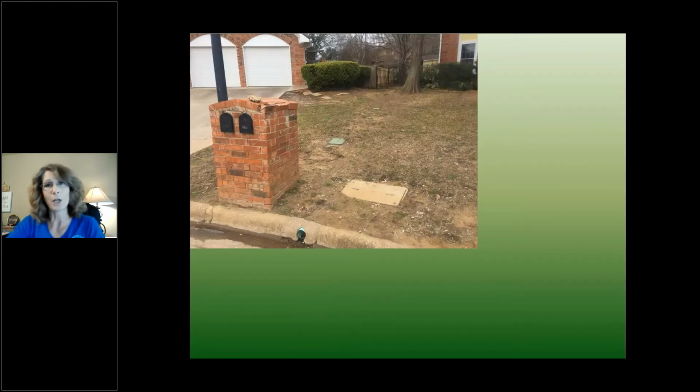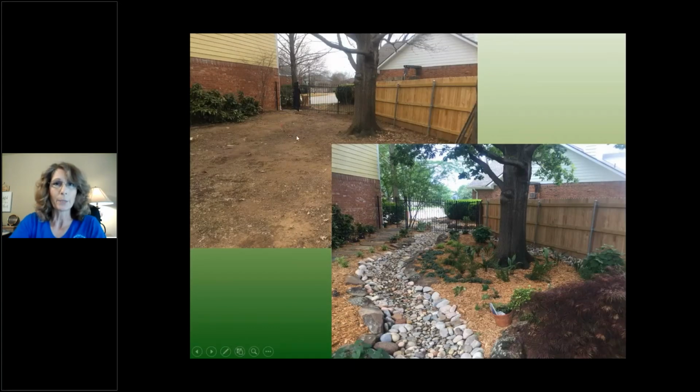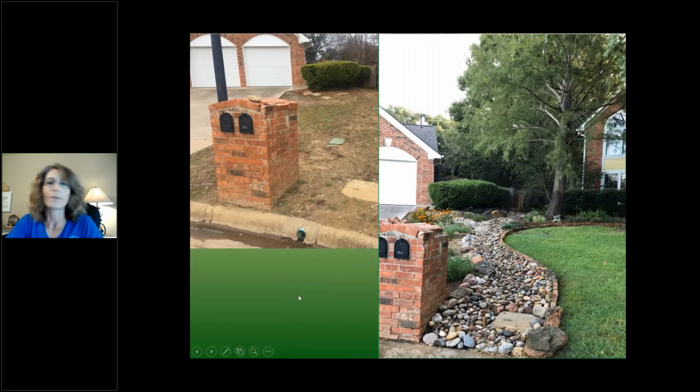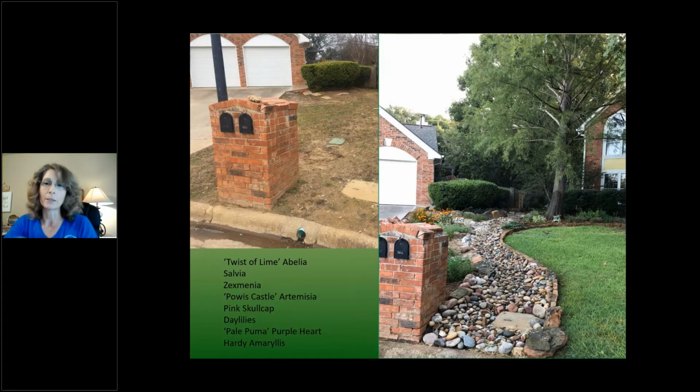And this is the front yard. So you can see in this picture, the creek bed goes through this wrought iron area here, and then it comes out right here. So you can see the after of that. Her front yard is sunnier. It faces west. So we were able to add a bunch of sun-loving perennials against the creek bed in that area, and then just shaped her lawn so that it's easy mowing.